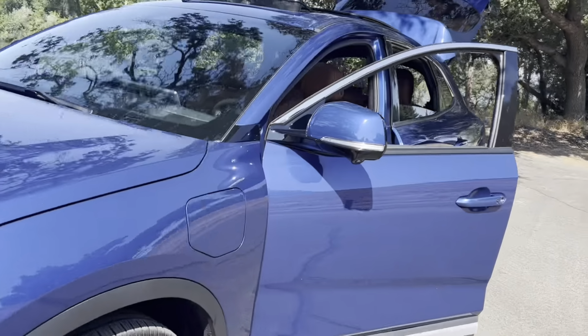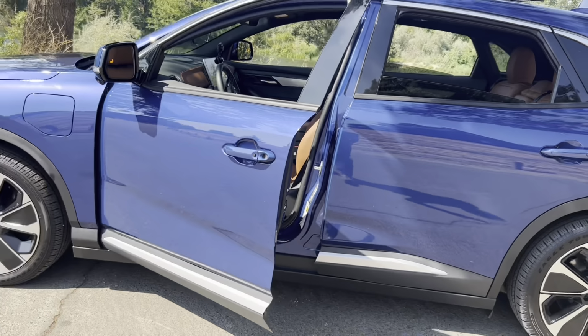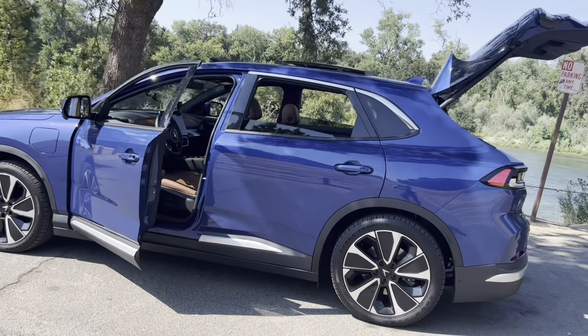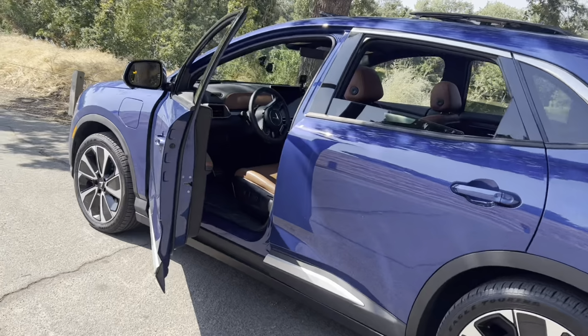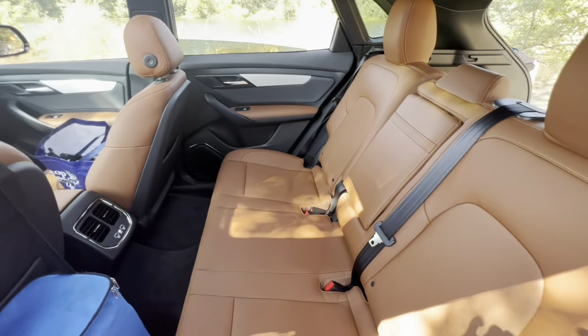Yeah, VinFast service team gave me a loaner, a VinFast Blue VinFast VF8 City Edition. And it's a brown interior. I love it. Mình rất thích cái màu này luôn.